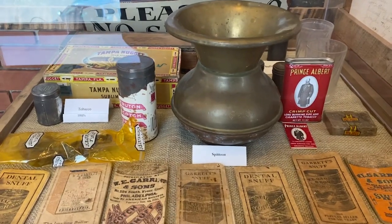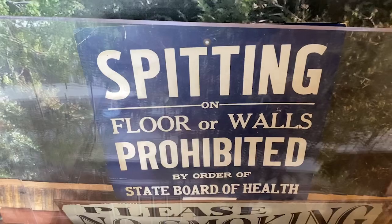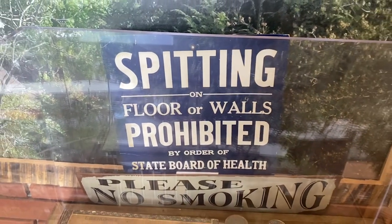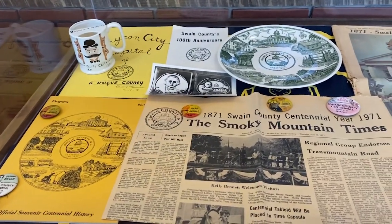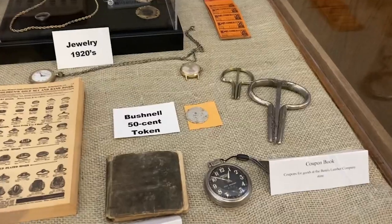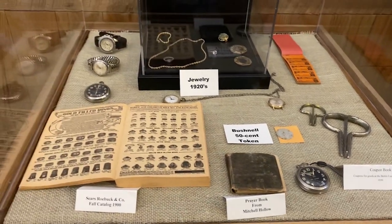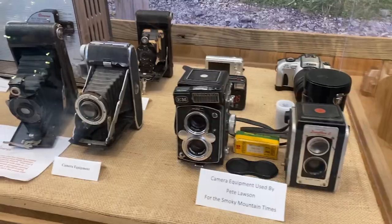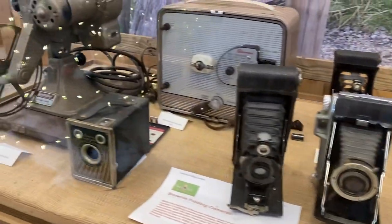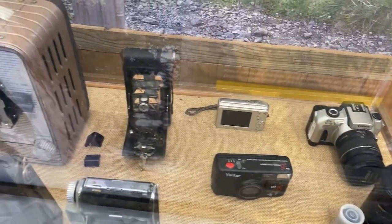Tobacco has always been a big industry in this part of the world. Check out this sign. Swain County was established in 1871. Jew's harp, I think is what that is. Some jewelry from the era. Cameras. Even some more modern cameras in here.